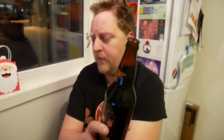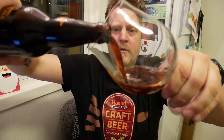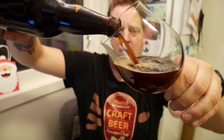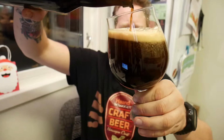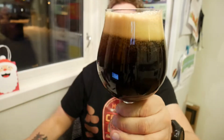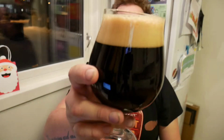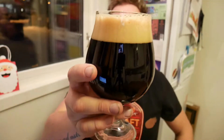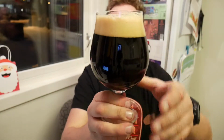Let's crack it open and get it in the glass. Smoky opening, nice. See how it pours then. Oh, it's dark. It's actually a big bottle as well. Let's fill up. Oh, nice soft carbonation as well. Leaves a two finger, beige, slightly off-white head, pitch black body. Looks marvelous.